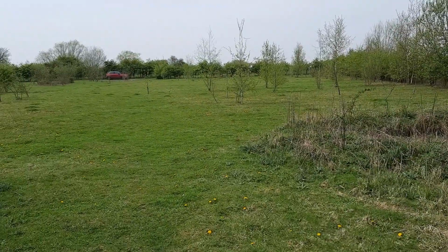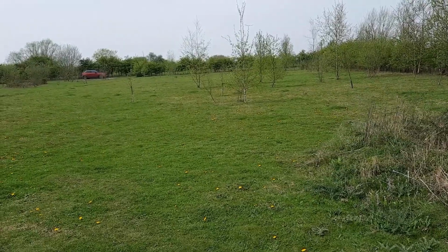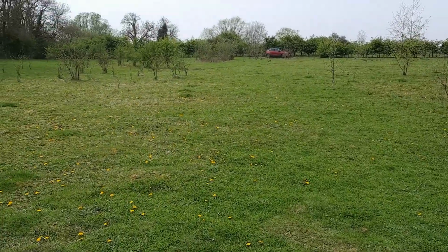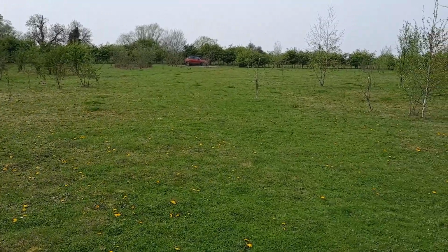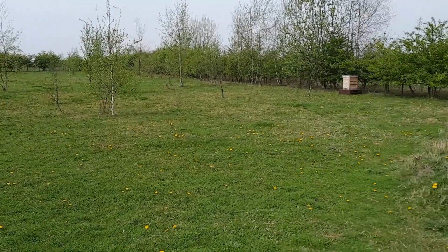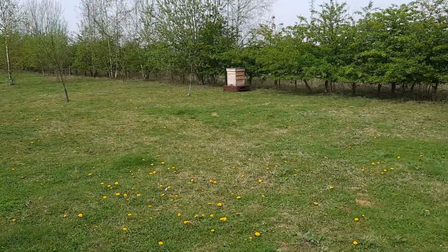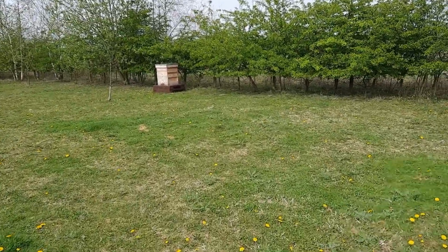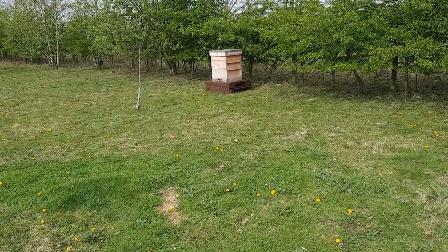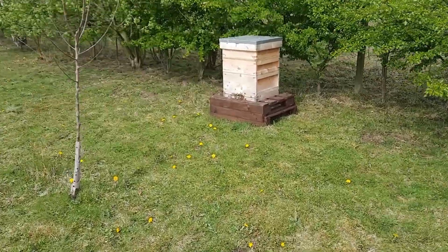Sun keeps going in and out behind some clouds. One minute it's scorching hot, the next minute it's overcast. But look at all these dandelions on this field. You might remember last year, all of this field was literally carpeted in dandelions, which is great news for the bees. They'll be loving this, making the most of all these flowers. They've come at exactly the right time. It's amazing what a few days of sunshine can do.